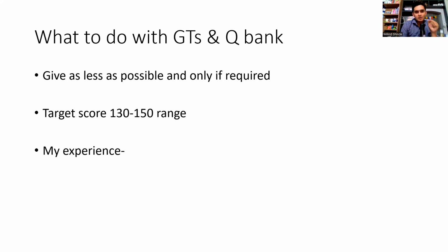In my experience, a lot of students ask, sir, should we give MCQs or should we start JTS Queue Bank? Because a lot of toppers say that. And they even give the example that even Sachin Tendulkar does a lot of net practice before the real match. First ask yourself: have you reached the level of Sachin Tendulkar in the field that you are currently in?